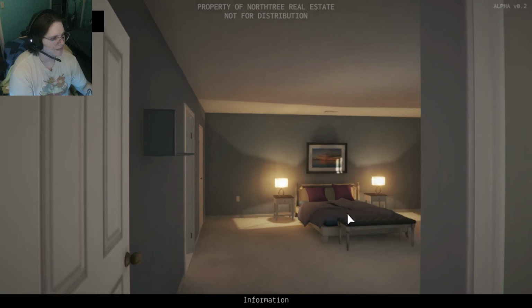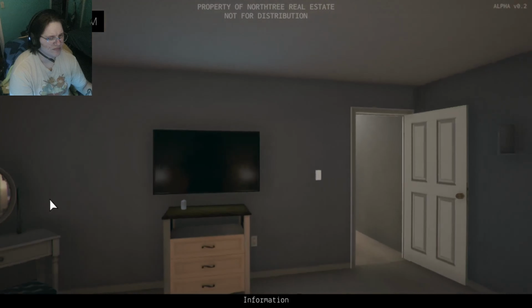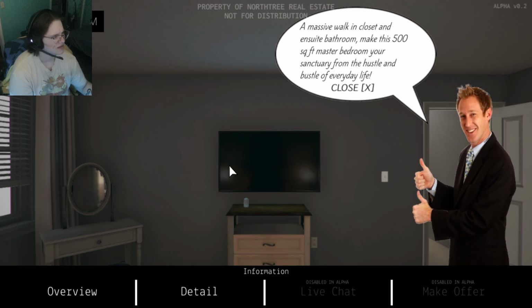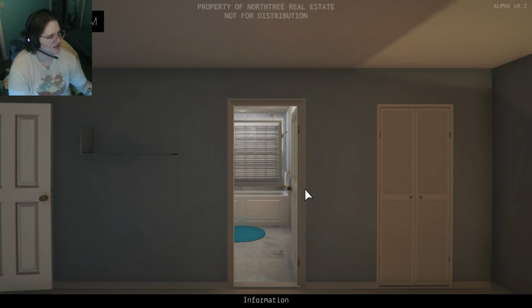Oh, look at this bedroom, guys. Oh, this is nice. Oh, gosh, guys. This is nice. Massive walk-in closet and an ensuite bathroom makes this 500 square foot master bedroom your sanctuary from the hustle and bustle of everyday life. This is 500 square feet? Sheesh, this is the size of a one-bedroom apartment.